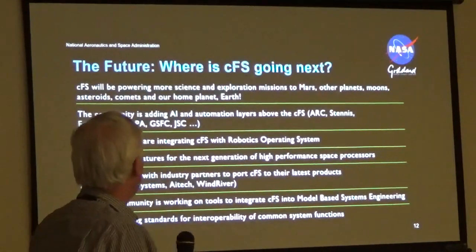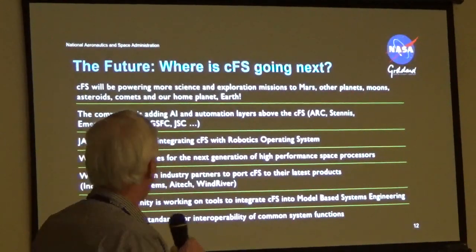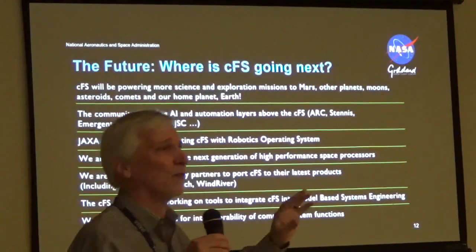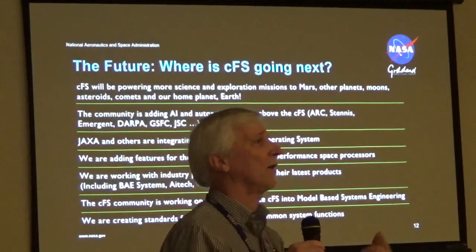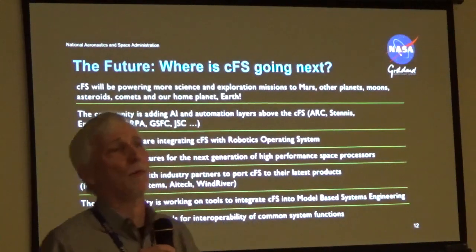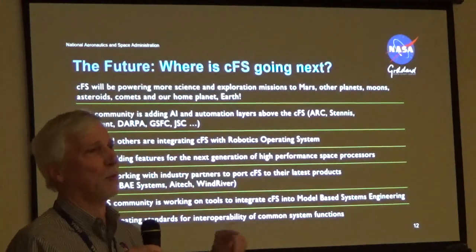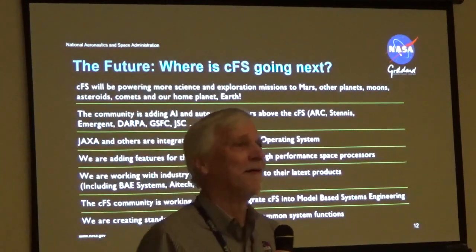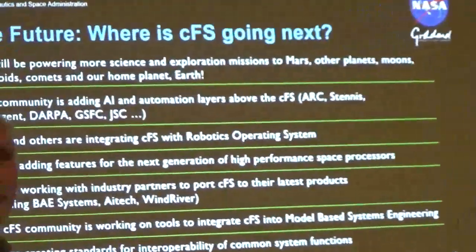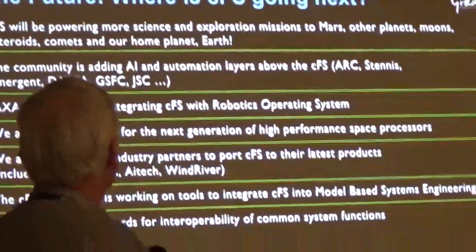Just a quick thing, where are we going next? There's people writing AI programs, they're integrating the ROS robotic operating system with it. We have partners that have actually changed their hardware a little bit to make it easier to support. MathWorks has added little features in Simulink to enable better development of cFS software. I think Dave will talk about it. There are advertisements for employees asking, do you have cFS experience? So industry is sort of picking up on this, which is good. It helps them as well. Universities, and Dave will get to that part, are using all this.